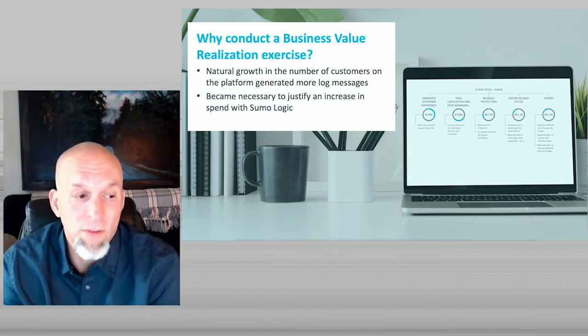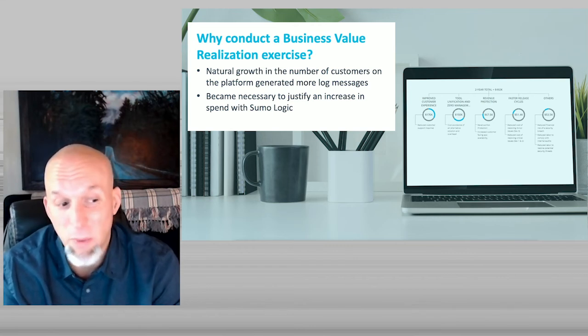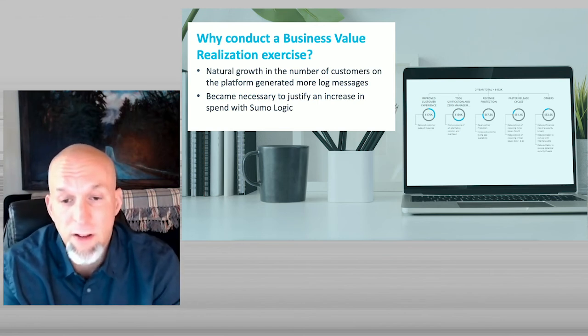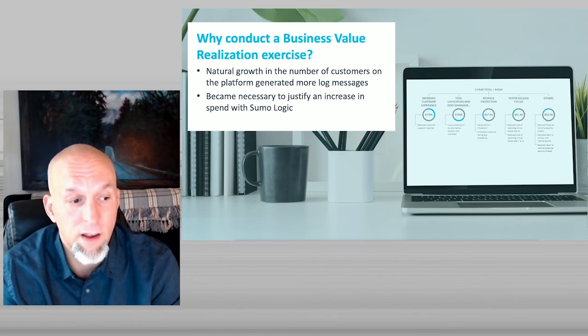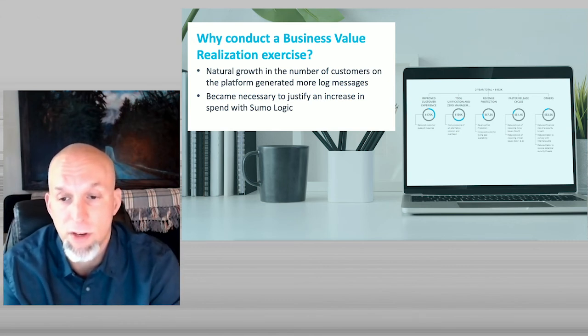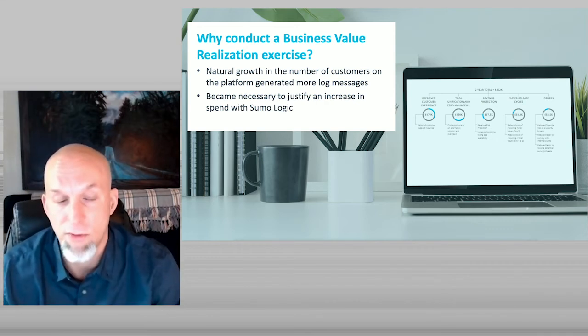Finally, our cost level got to the point where I needed to justify the increased spend was worth it to us, and that we were getting enough benefit to justify the cost. Ideally, we'd like the benefit from using any of our vendors, including Sumo Logic, to increase faster than our usage, so that basically Sumo Logic gets cheaper as our scale increases and our revenue increases.